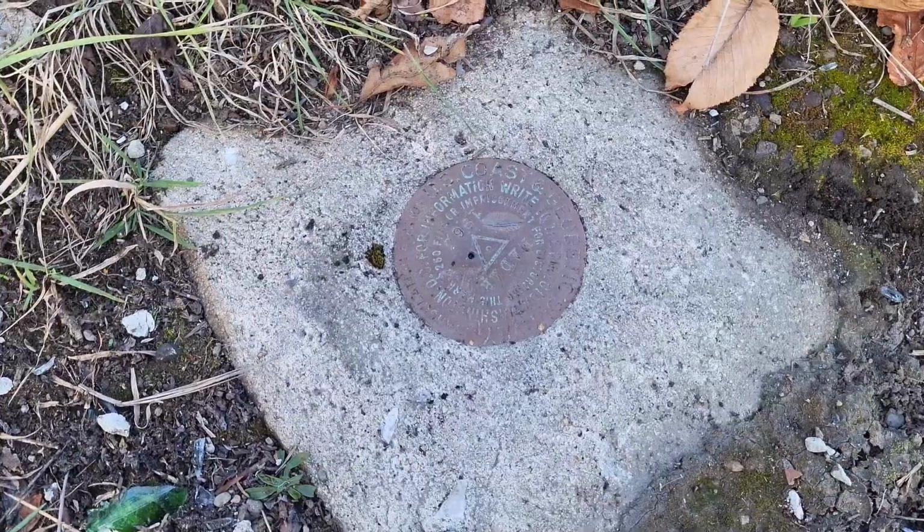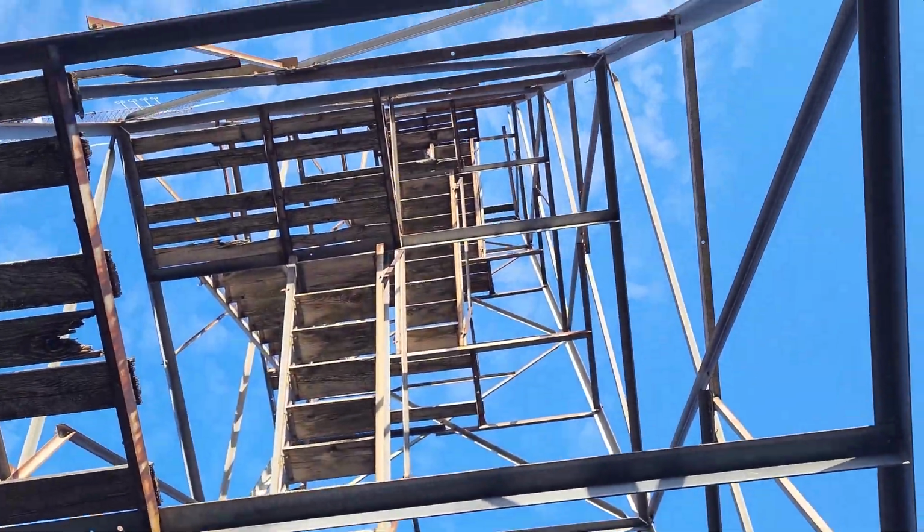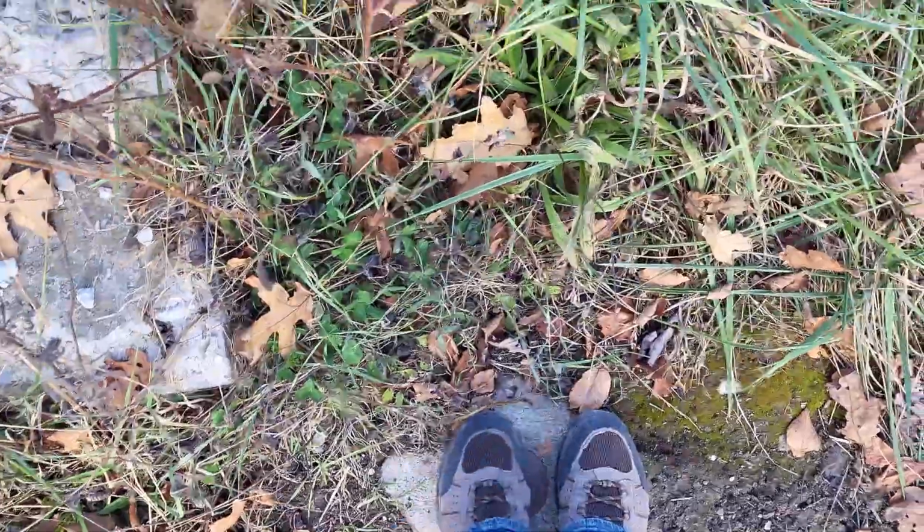Here's the marker, Black Mountain, Kentucky. Conveniently, the marker is right above the fire tower, so if they ever did fix it, you'd definitely be on the summit. All right, summit of Black Mountain, Kentucky, 4,125 feet. High point number 26 for me. We officially have more high points done than we have to go. So we still have some tough ones, but we finally got Kentucky out of here.